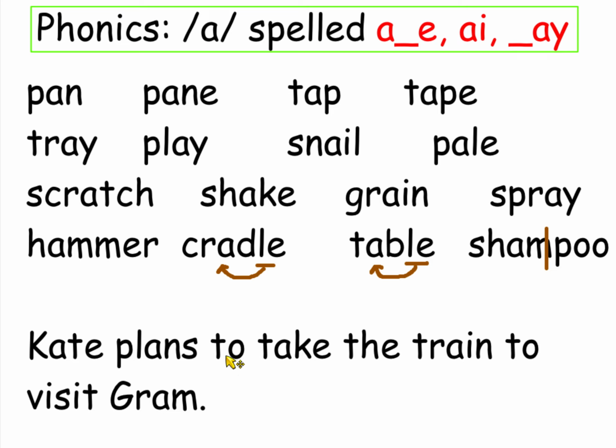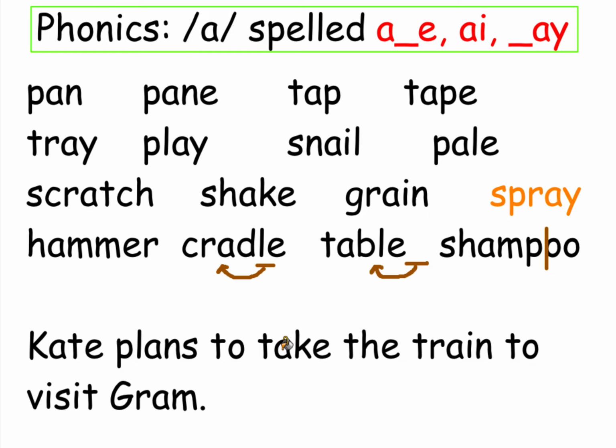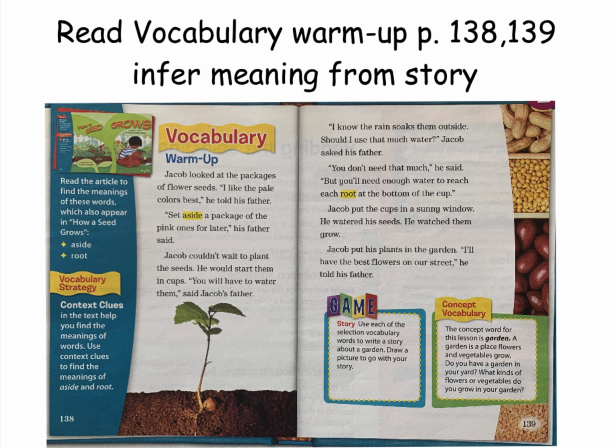Kate plans to take the train to visit Graham. Looks like it should say visit, but it doesn't. I guess that didn't work. To take the to. And period at the end because it is a telling sentence.